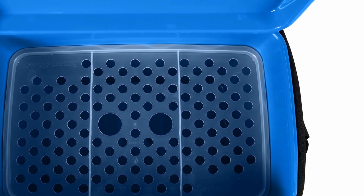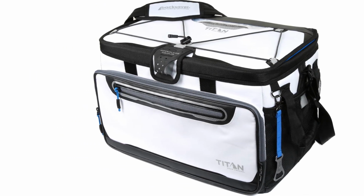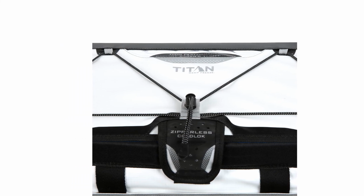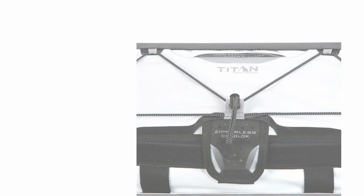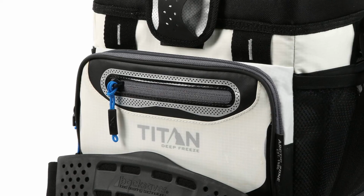The shelf is easy to knock loose and fall into the main chamber, and the bottle opener is not the best. This isn't the model we recommend for hardcore use, but if you need a small cooler for occasional use and want to spend the least, this model offers a lot of value.